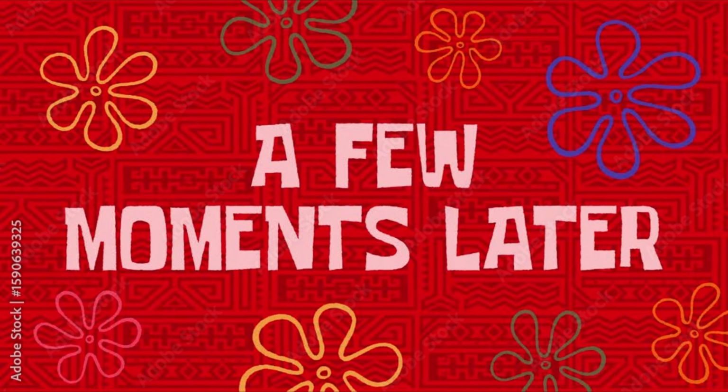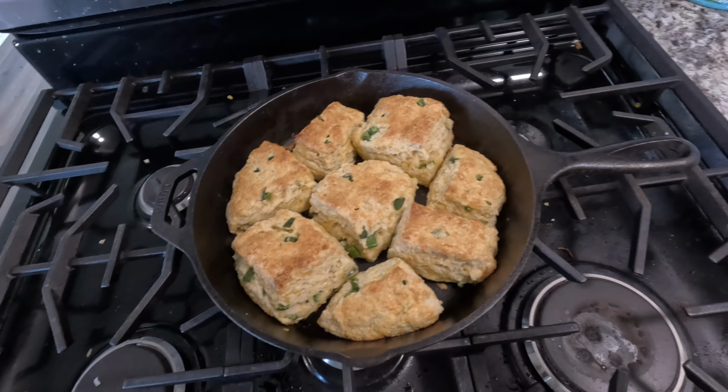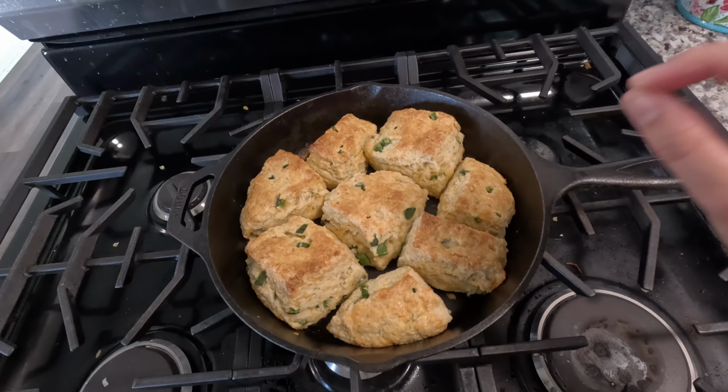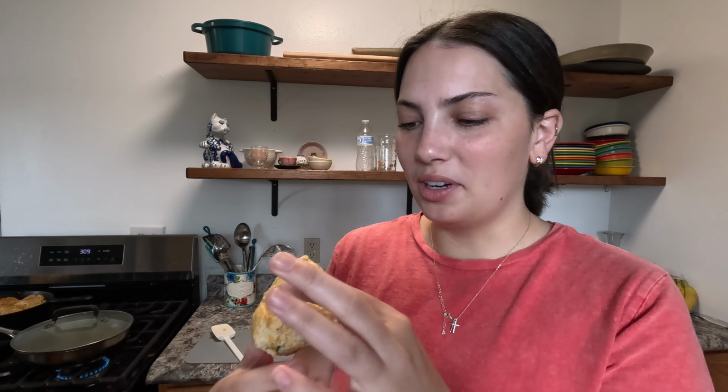A few moments later. These are looking perfect. I'm gonna leave them in the pan to cool because they're still a little doughy, but I don't want them to overbake in the oven. I have to try a bite of one of these biscuits when they're still warm. Hopefully the oat milk didn't make it weird or anything. Cheers.